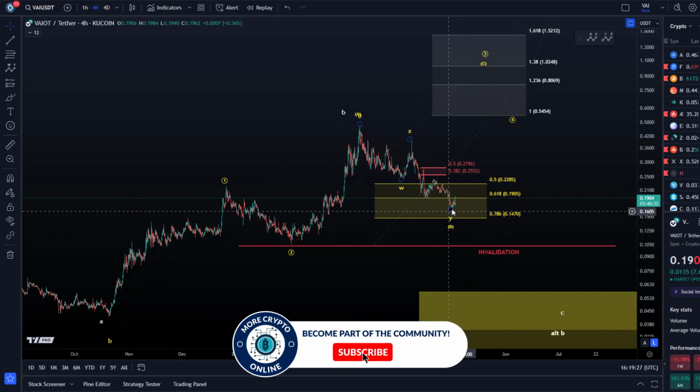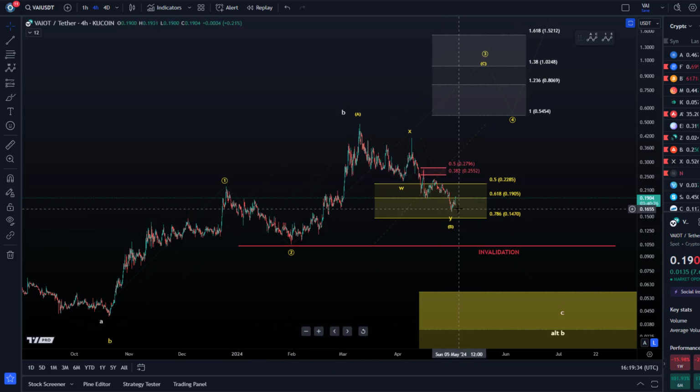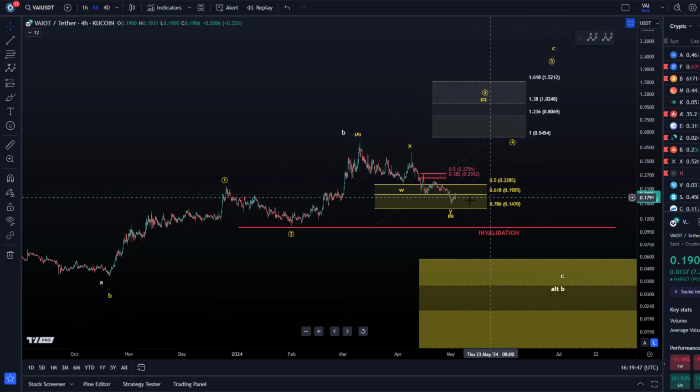For now, as long as we are holding within the yellow support zone, no warning lights need to come up, but a break below support will be a warning light. That is when the warning indicators need to come on, and the invalidation point is obviously here. I think we talked about that in a previous video, around 10.3 cents. Ultimately, from any bullish point of view, we want to avoid that.